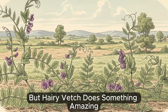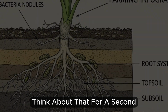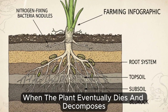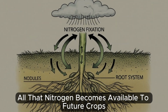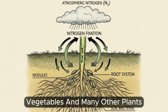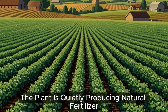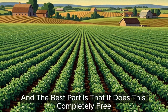But Hairy Vetch does something amazing. It creates nitrogen naturally. Think about that for a second. This plant is literally pulling nutrients out of the air and storing them in the soil. When the plant eventually dies and decomposes, all that nitrogen becomes available to future crops. Corn, wheat, vegetables, and many other plants benefit from the nutrients Hairy Vetch leaves behind. In simple terms, the plant is quietly producing natural fertilizer. And the best part is that it does this completely free.